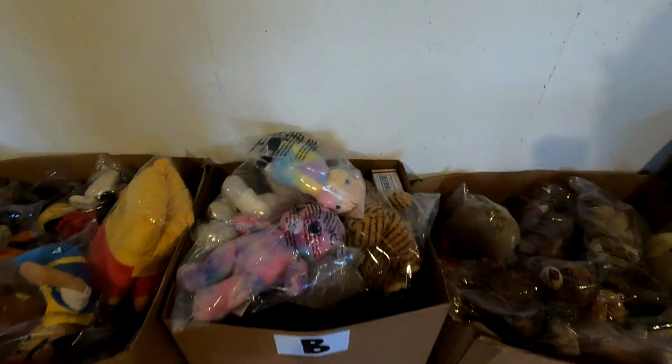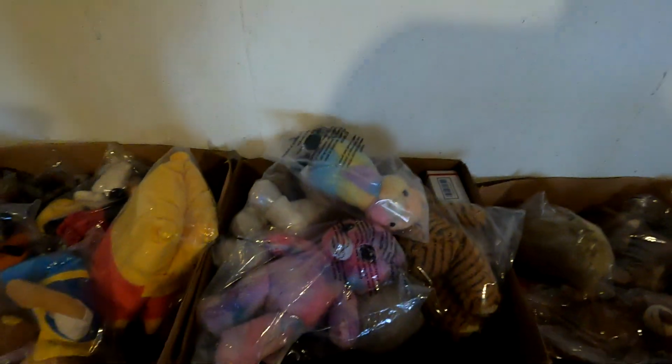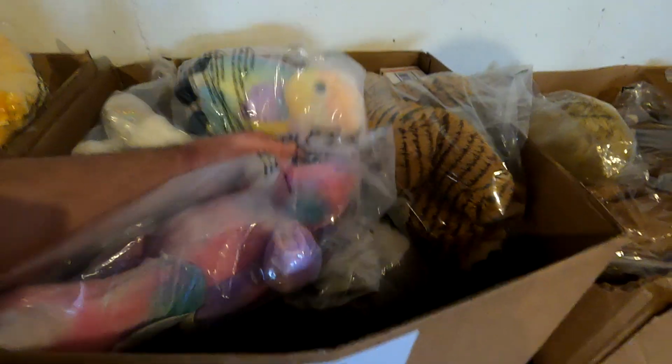We have one sale we're going to pull this morning and pack up, so let's get started. So our one sale that we're packing up here this morning is in box B again, just like the Jabba the Hutt from the other day.